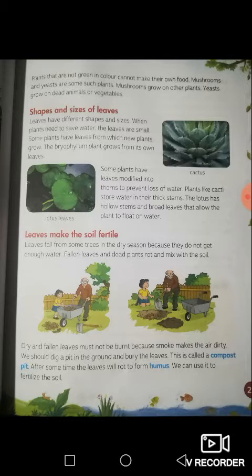Let us continue reading. Plants like cacti store water in their thick stems. The lotus has hollow stems and broad leaves that allow the plant to float on water. Right? Have you ever seen a lotus? Do you know what a lotus is? Yes, it is a plant that grows on the water.